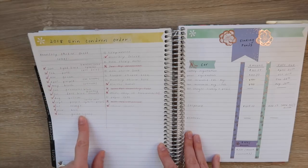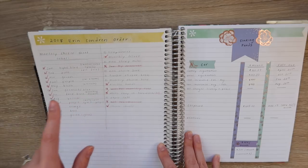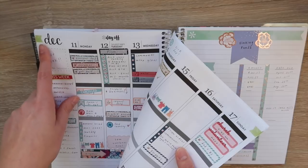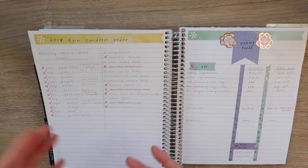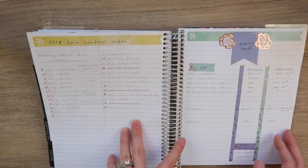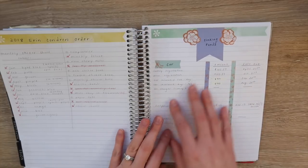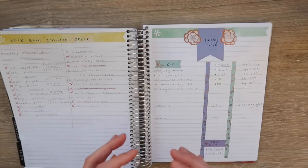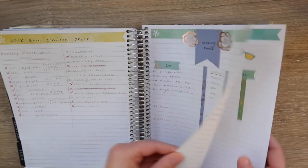On this side here, I was just writing down what types of stickers I want for my budget. So I try to match the color of the month to the sticker sheet a little bit. It doesn't have to be perfect, but somewhat. So that's what I was doing here. That was just a random checklist. This is where I calculated my sinking funds. So all of the budget related stuff that you see in here, mixed around, that's all in one place now, and it's super easy to see in my budget planner.